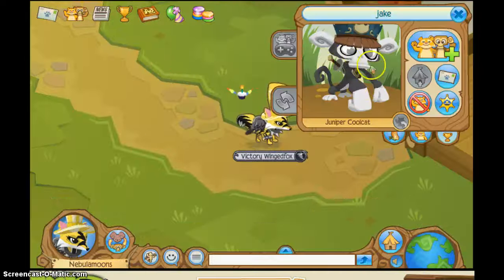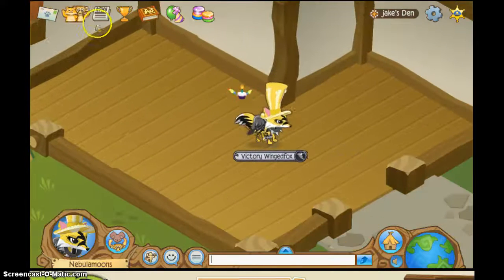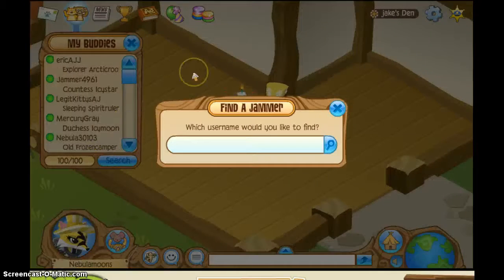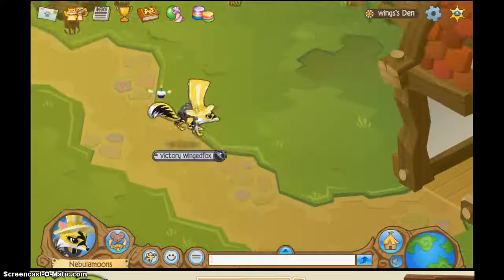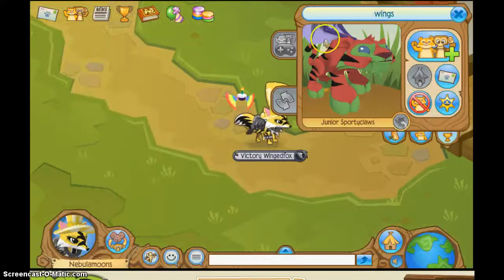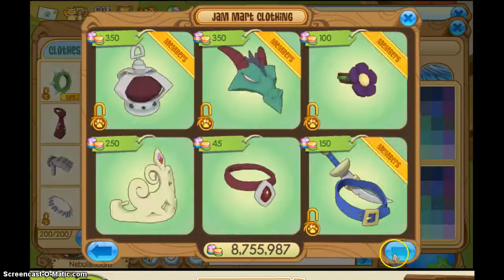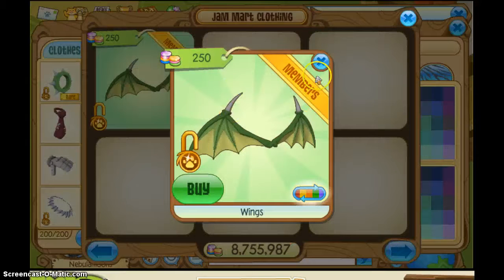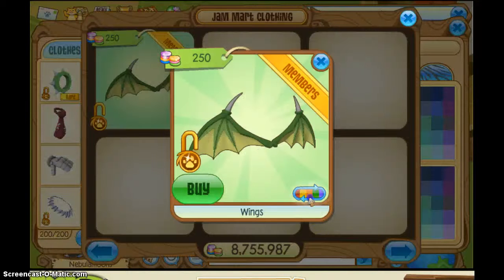Oh, I'm not too sure if it's a member sold or a non-member sold, but I'm pretty sure it's member because if he's in the beta days, then it's member. Oh, and what do you know? He has member wings on. As you can see, those are member wings. So you can't get those unless you're a member. And he is clearly wearing the purple wings.